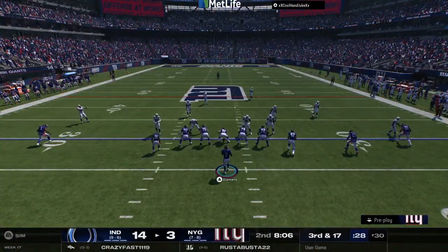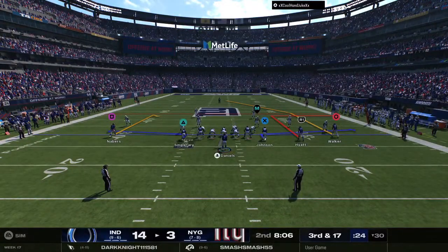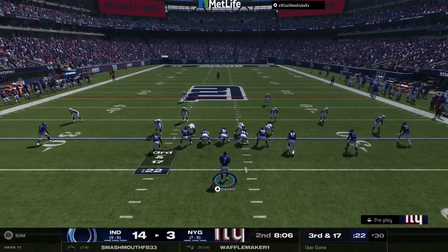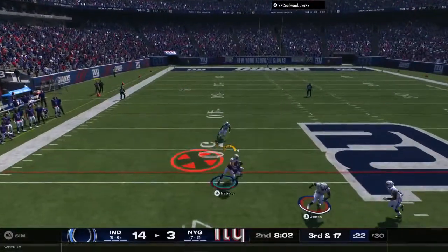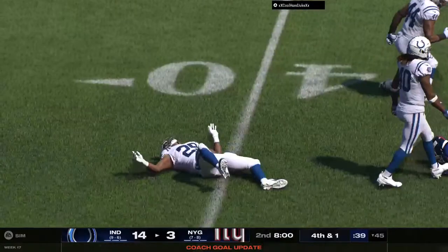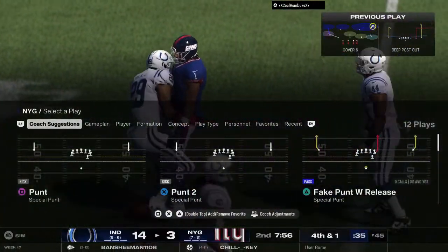Last pass unsuccessful, and they have 3rd down here. Set. Ready? To throw, Daniels. Caught, nice gain left side. And he's going to get this up to the 45 before he's brought down.